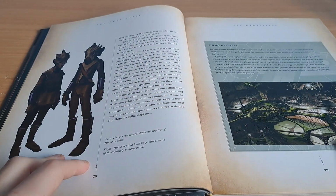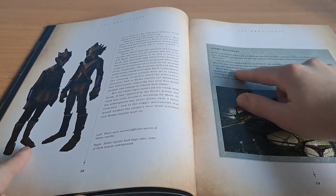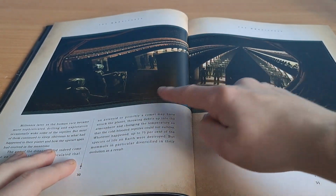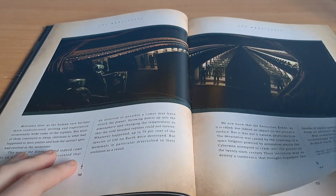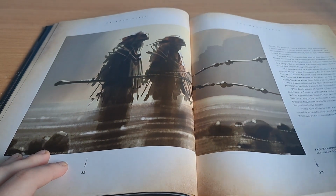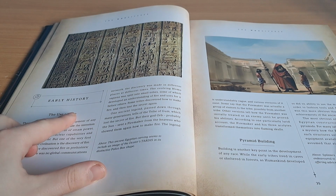You've got Silurians, different species of Homo reptilia. And of course this is a bit about Homo reptilia. The Silurians. You got this here, again, I'm sure that's concept art I've seen before. You've got the Sea Devils there. Early history. The use of fire.